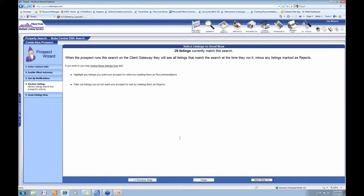The next step is, do you want to review those listings before they go out, meaning the 29 listings. Now, you don't have to. You can go to the previous step and just close from there. It's set to automatically notify. You're done. However, there are 29 listings that currently match the criteria.